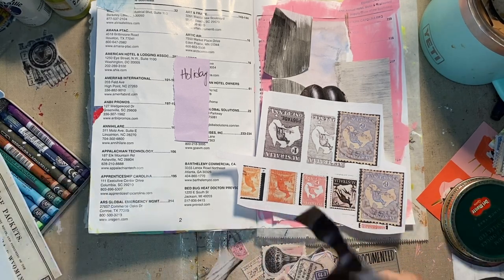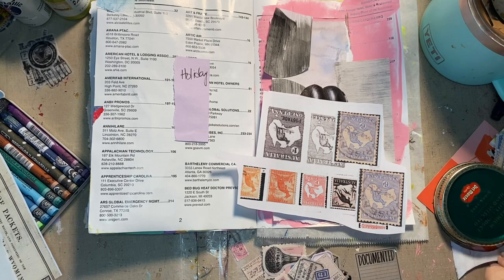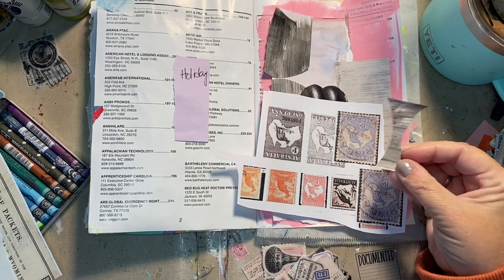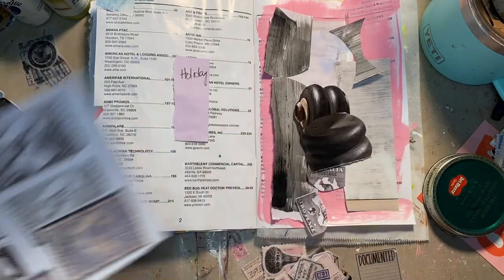Might go in the medium, and just gonna put it in the smalls. Two pieces, count them, people. Oh, but I love that too. That might get used. These go back in the medium box.